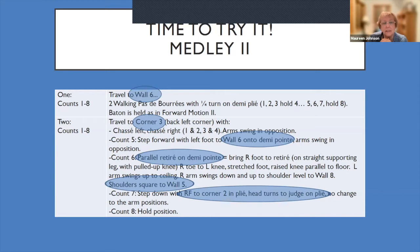the chassé is stepping out with stretched feet. It's not heel first. So by this time, that would be quite a serious little error if the chassé was heel leading instead of the ball of the foot, in my opinion. So step onto retiré and then step down from the retiré, and again, your back heel will be lifted, and hold count eight.